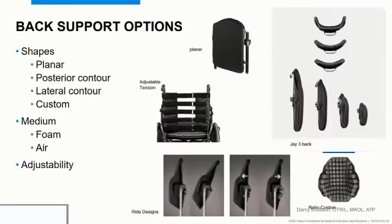So then you've got to go with what's the best back option. And again, there's no right answer or no wrong answer. It kind of depends on matching that user to the needs. But knowing the different shapes, the mediums, and whether or not they're adjustable is really huge, again, to match their functional needs with what's available.